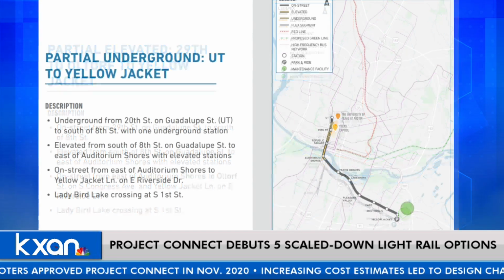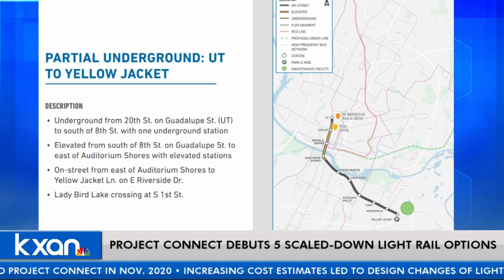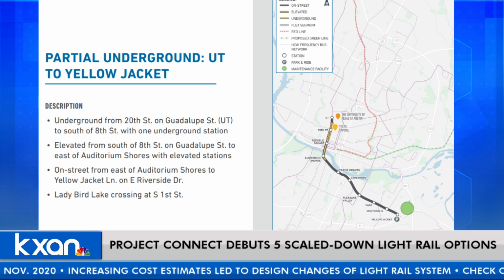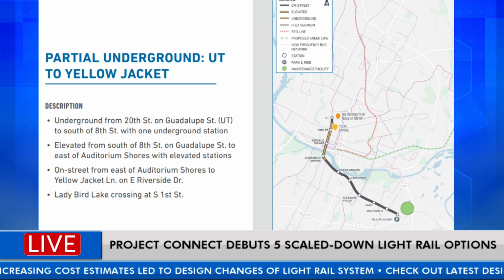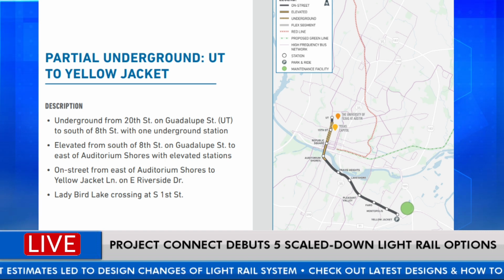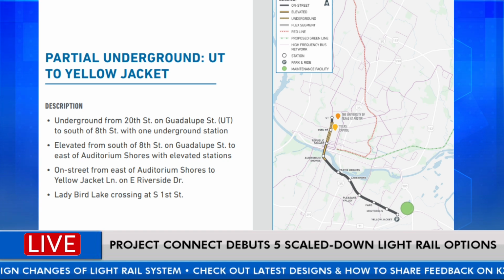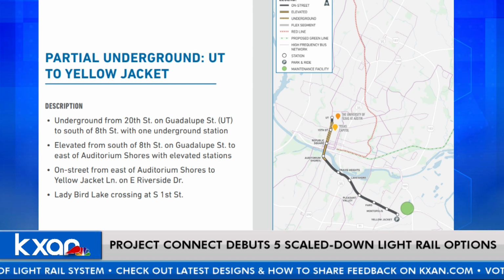And then finally, this is the 5th option that was put out there. Tell us where this one goes. So this is the one that has probably the most extensive underground feature, albeit it's only a portion of the route. We see it starting at UT, just north of the Texas Capitol. That area is going to begin underground, so under the UT neighborhood. It'll start at 20th Street via Guadalupe Street and then head to south of 8th Street with one single underground station. From there, it's going to be elevated south of 8th Street and head along Guadalupe Street, all the way east of Auditorium Shores with those elevated stations we talked about with the last option. And then it'll again switch back to street level services east of Auditorium Shores and head to Yellow Jacket Lane via East Riverside Drive. And you can see all 5 of these design options at kxan.com.